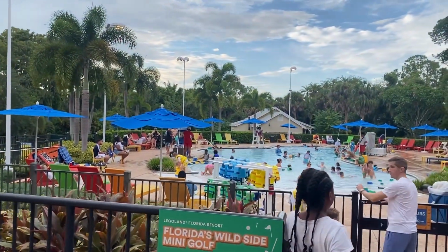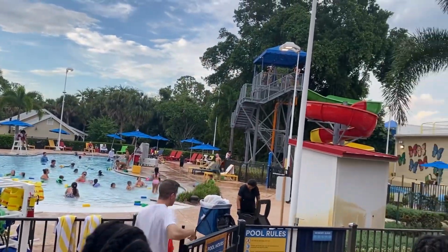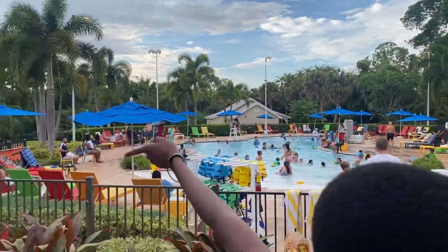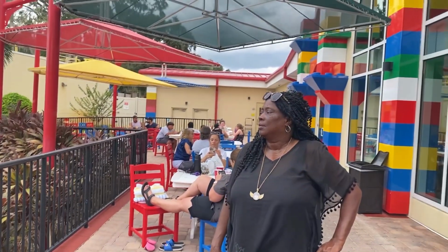So this is the pool. Well, one of the pools that they have. This is the main pool. This is the bigger pool. It has 2 slides and it has Legos in the water, and the kids really enjoy that. They also have like a campfire section over there with like s'mores and stuff, but you have to pay $25 to make the s'mores, and who paying $25 for s'mores? Not us. So we didn't pay for that.